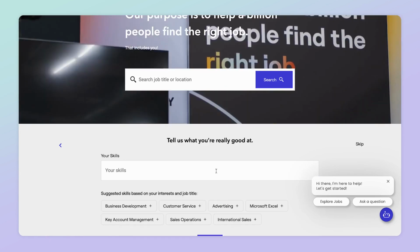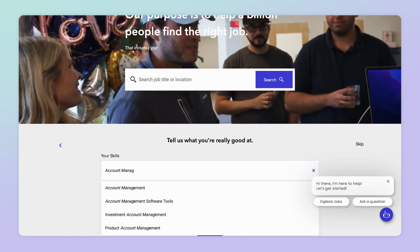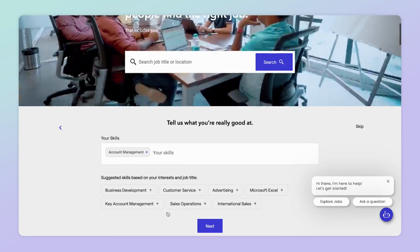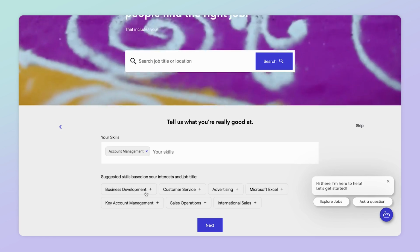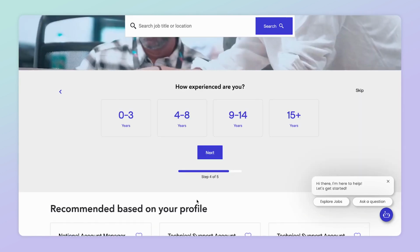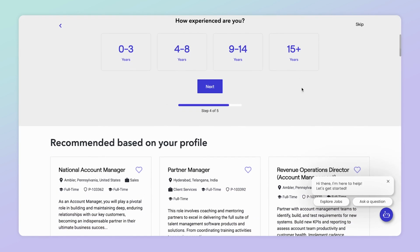I can just type ahead skills if I would like. Or I'm going to be recommended skills based off of the ontology and the information that I've already entered, right? So, hey, here's my interest and job title. Here are some suggested skills. Let me go ahead and add them. So now the site is dynamically serving up recommendations based off of the information that I'm entering here.